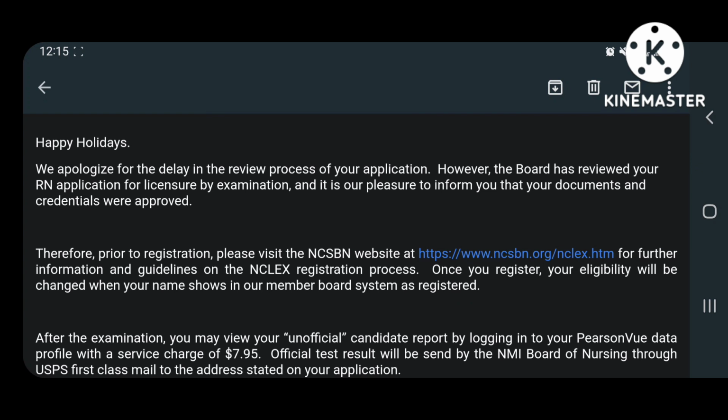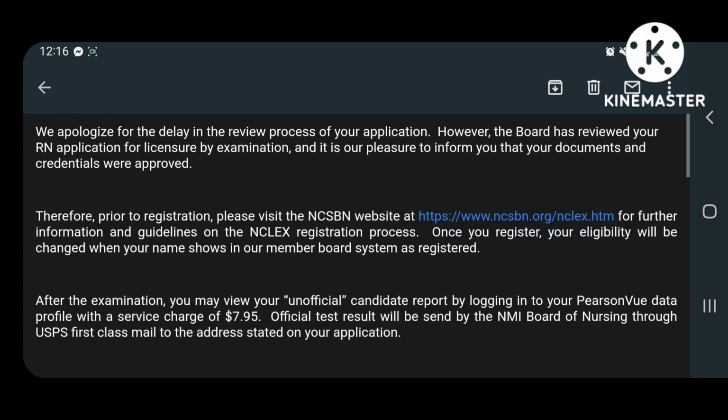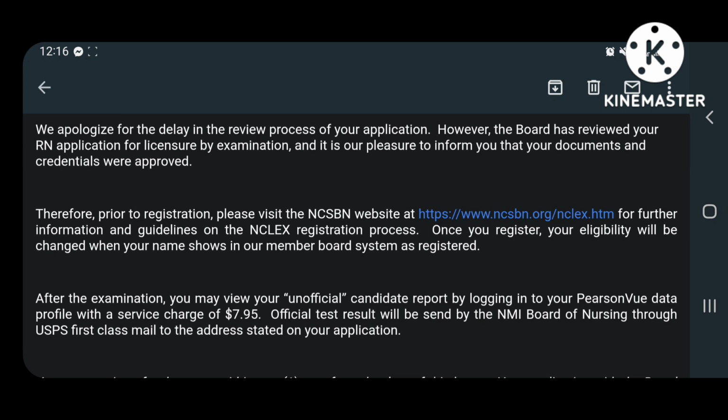So this is the step-by-step procedure. This is the time you should get nervous. It says, therefore, prior to registration, please visit the NCSBN website, which is the one highlighted here, for further information and guidelines for the Nclex registration process. Once you register, your eligibility will change when your name shows in our member board system as registered. They have an automatic system so that once you register with Pearson View, they get notified that you want to take the exam. They accept that, and that's the time Pearson View will give you your ATT, or your authorization to take the test.